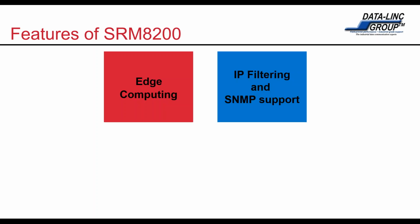It comes with IP filtering and SNMP support. IP filtering will help you get rid of non-radio traffic into your LAN. With SNMP support, it lets you work with SNMP managers, where you could upload the MIB file and get into network diagnostics in pretty detail.